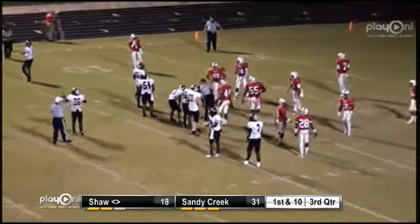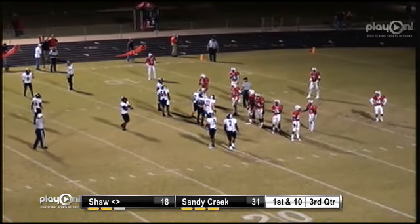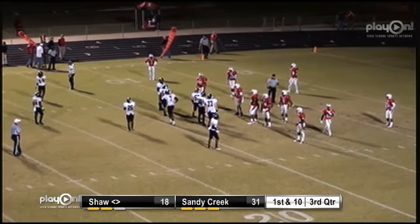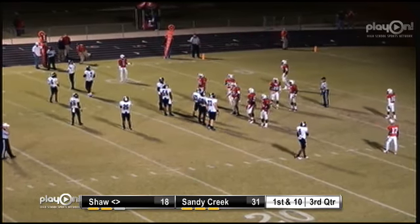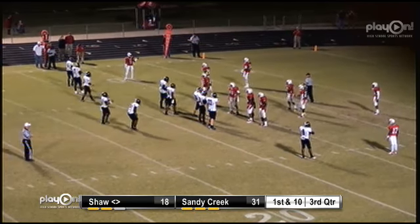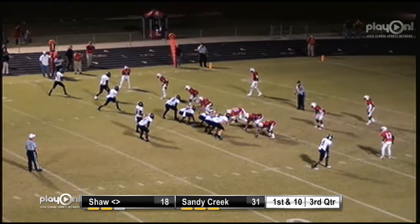You know, these Sandy Creek defensive coaches need to look at what they're doing. This zone seems to not be working. They seem to be picking that apart, maybe going to a man or going to something else. But they just seem to be, again, finding the soft spots in this zone and working the ball down the field. Trips to the left side, Perter, Webb, and Long.